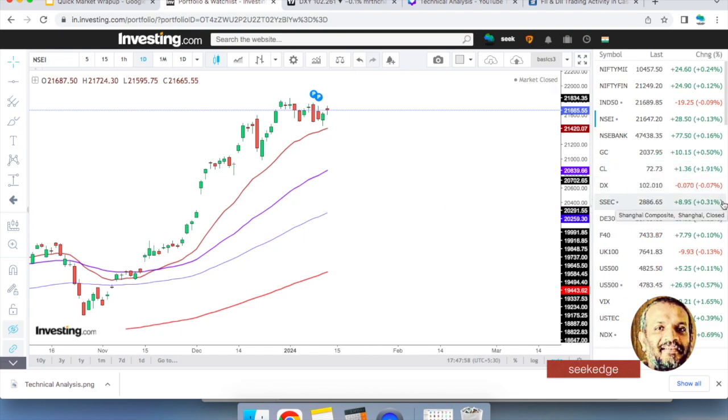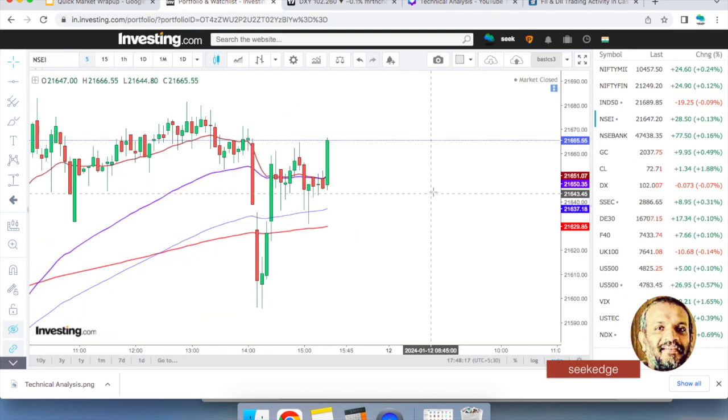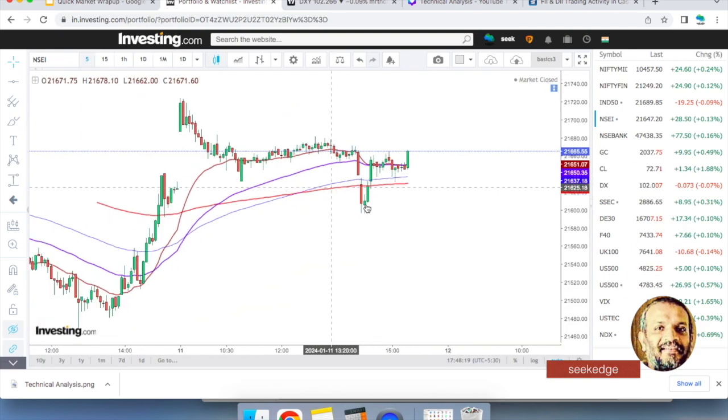Nifty managed to close positive with a flattish outcome. We just had 28 points gained, 0.13% and 0.16%, that's hardly 77 points on the Banknifty at the end of the day. If you look at the intraday price action, you can see the volatility. Somewhere at 2 p.m. there was a big dip and then a quick recovery. That might have spoiled the expiry game for a large group of option traders.